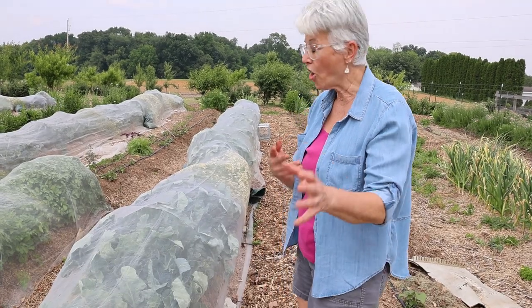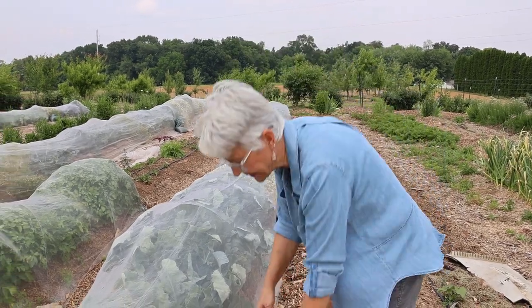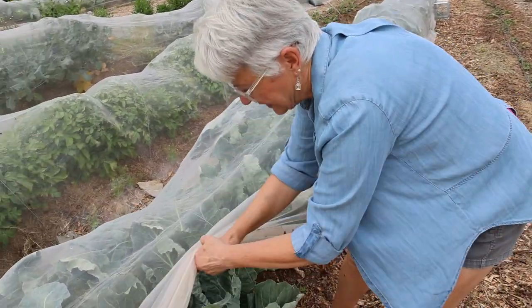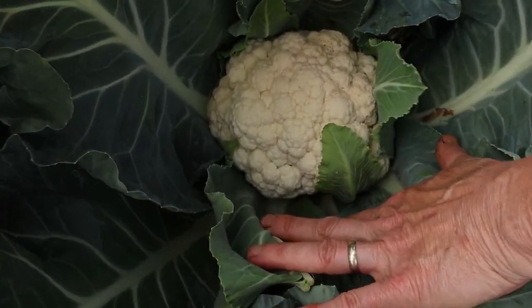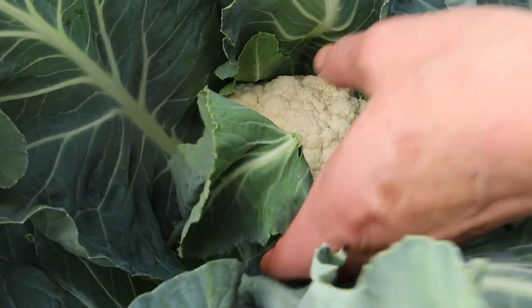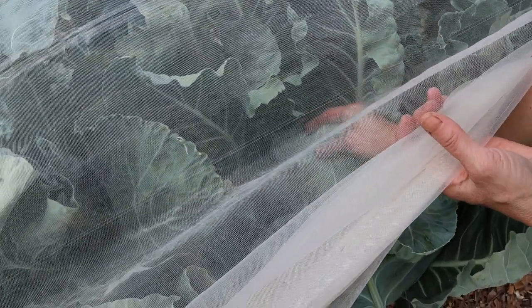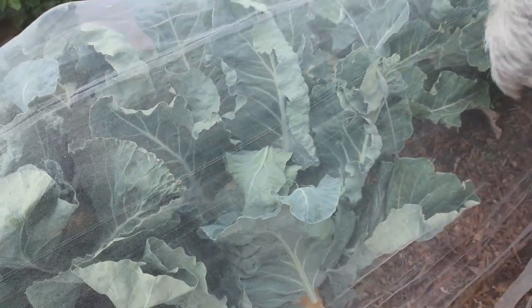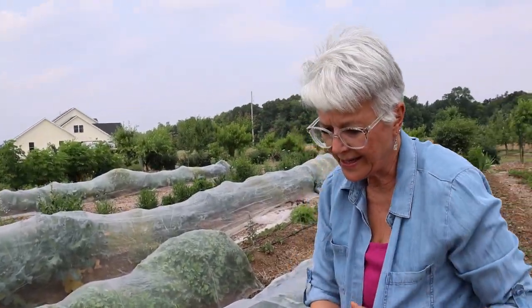Now the next row is all cauliflower with a few cabbage at the end. Can we take a look at one? They're ready? You sure can. They're getting ready. Look at them. Tell me that's not beautiful. Wow. We're gonna be eating cauliflower. Yeah. And now they can get sunburned. So what I've been doing is just breaking the top leaf and having it lay over on it, so it doesn't get sunburned. Okay. But they'll grow a little bit more. I'll wait till they're good size. We've picked one so far, and then later we'll pick the rest.